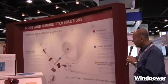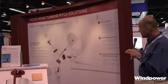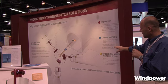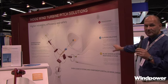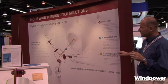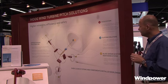If we go around a bit over our booth, I will explain a little bit more of what we are showing here. We have a wall with a picture on it which explains very well what Moog does in wind. So let's go to that wall and I'll show it to you. On that wall you can see some devices in red, in blue and in green, and you can see the turbine nacelle and the three blades. If we start with the device in blue, that is a wind turbine slip ring.